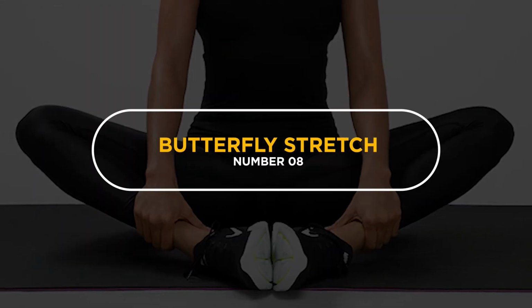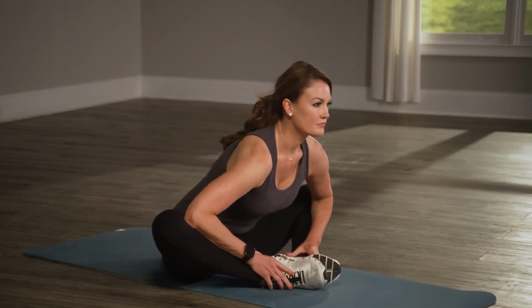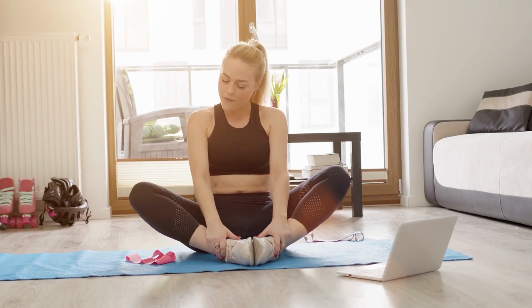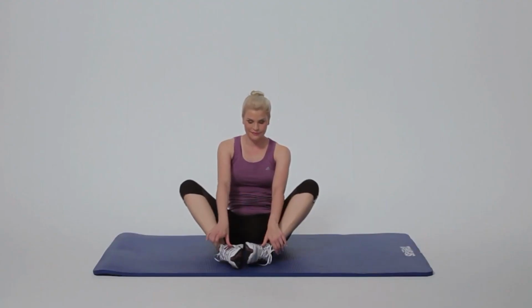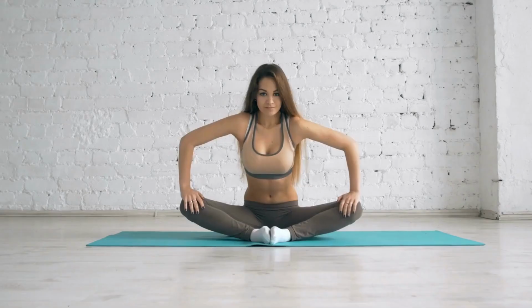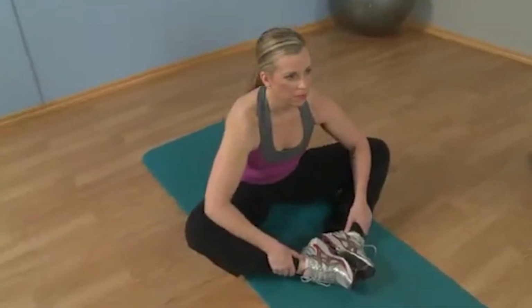Number 8, butterfly stretch. Get ready to spread your wings with the mesmerizing butterfly stretch, which targets those tight hips and inner thighs to enhance your flexibility and grace. To do the butterfly stretch, start by sitting on the floor and bring the soles of your feet together in front of you, forming a diamond shape with your legs.